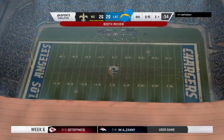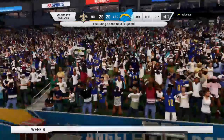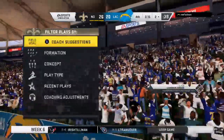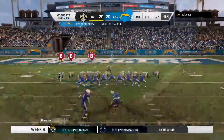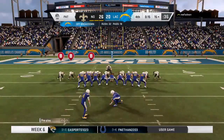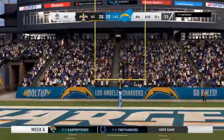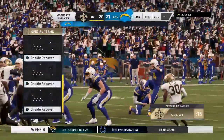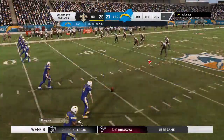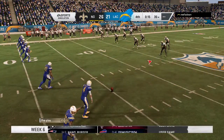And a pause in the action because the booth, they see something that they want to take another peek at to find out if this was a touchdown or not. It took them an extra look, but they found out it is a touchdown indeed. The official says this one counts. Extra point by Badgley, up and good. So 15 ticks remaining as they line up for the onside kick.